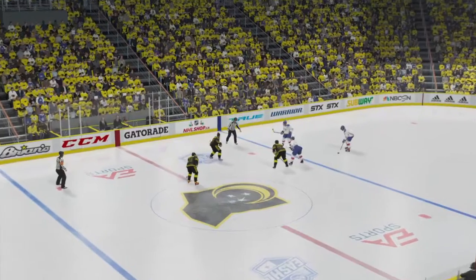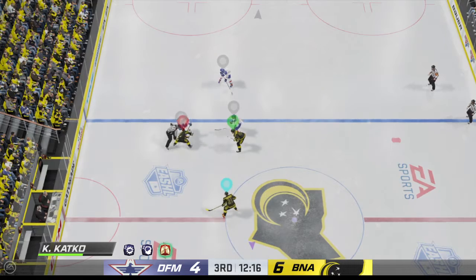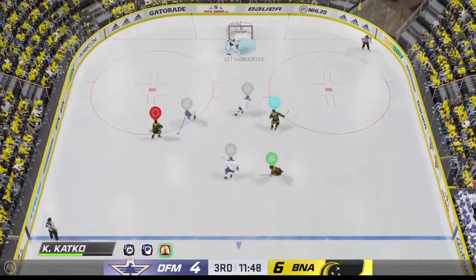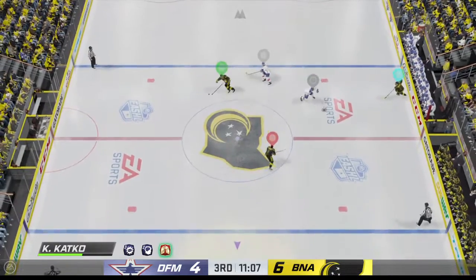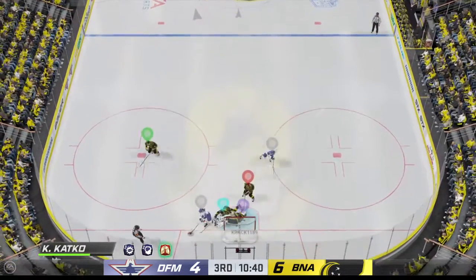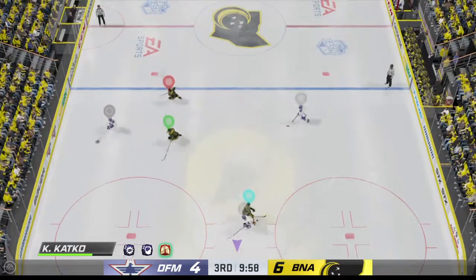Still a lot of time left in the period as we approach the midway mark. Vancouver's been the better team here over the last few minutes, increasing their lead to two. Here's a short pass to Cat. Sends it across. Great defensive effort with the strip. Picked off in the open ice. One-on-one with the goaltender. What a stop by the goalie. Yeah, he looked really confident. Out on top of the crease, followed the shooter and made the stop.